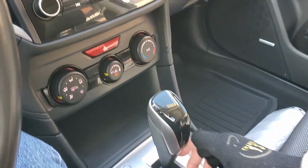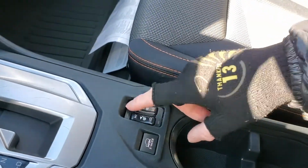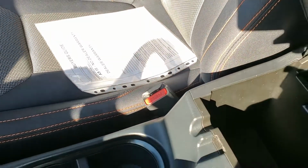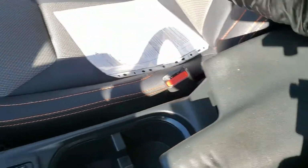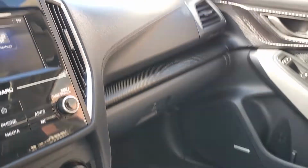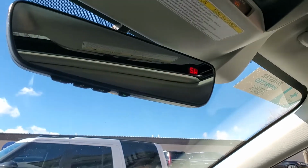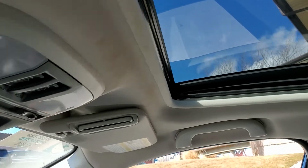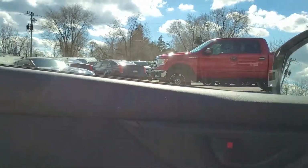Then you have your comfort controls and your shifter, your X mode, heated front seats, and your cup holders. And then you have additional spots back in here. That's for your auxiliary port, your USB, and 12 volt. Come on over here, lockable glove compartment, and you have a compass in the mirror. And then as you come over here, you've got your controls for your sunroof and your map reading lights. All right, and that about wraps it up for this Subaru on the interior.